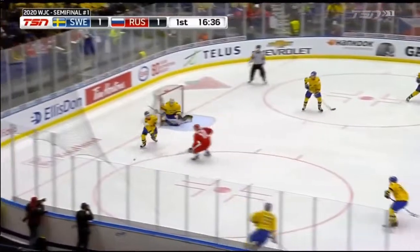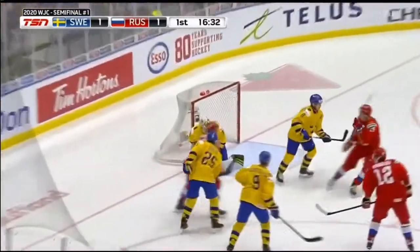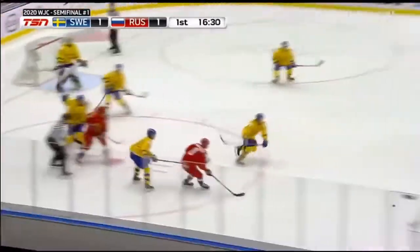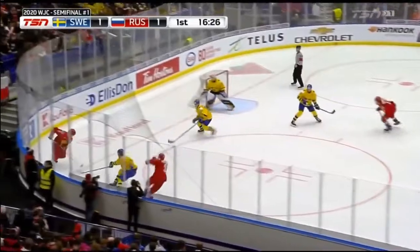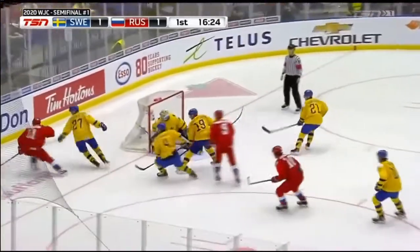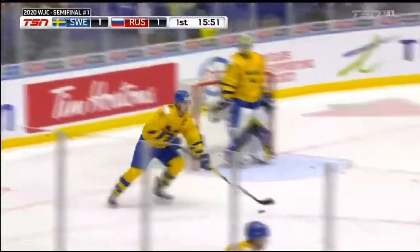Across the line, that was Kruglov who brought it in. Quick shot there by Sorkin. Maxim Sorkin turned away. Zamula, long shot, hits a leg. Picked up now by Marchenko. Takes a return pass and fires. Alnefelt knocks that away. Adam Boqvist, captain of this Swedish team.